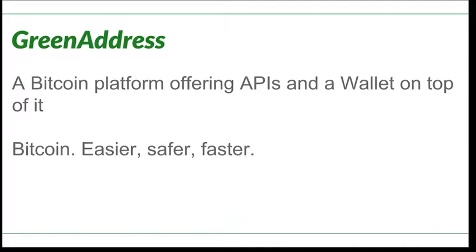So what is Greenaddress? It's a Bitcoin platform offering both APIs as well as a wallet written on top of the API. And its aim is to make Bitcoin easier, safer, and faster.